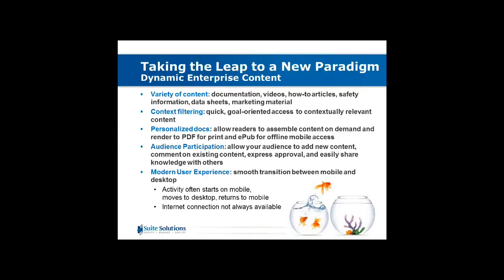So be able to assemble our own content on demand, to be able to render it into a PDF or an EPUB for offline access or whatever have you. Allowing audience participation, social media, the idea of allowing your audience to add content, comment on the existing content, express approval, and share your content with others.